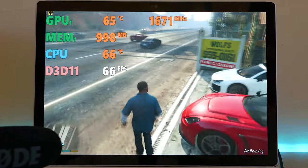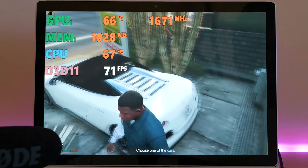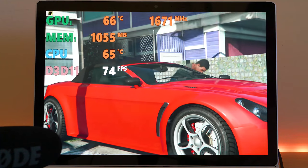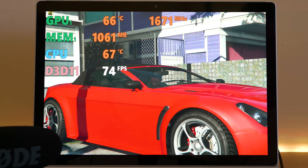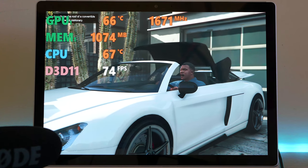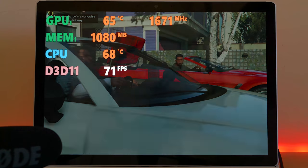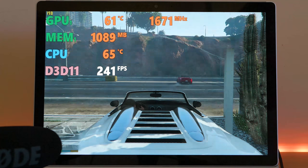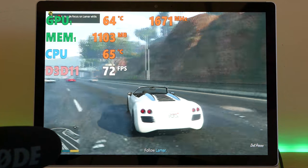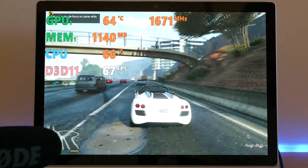So you should be able to hear the fans kicking as they are right now. Alright. And look at this. This is 1080p, very high to high settings. 70 frames per second. 75 frames per second. On a 13 inch laptop. That is amazing. It really is amazing. And you'll see it very rarely gets into the 70s. It's mostly in the 60s.